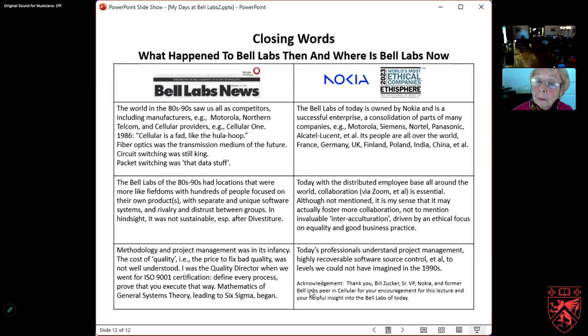Okay, wrapping up, here's where we're at. I told you I would tell you how Bell Labs was and is then and now. Then, Bell Labs, 1998, if you can see the date on here. The world in the 90s, with all competitors, manufacturers, everybody was going it alone, fighting everybody else. Cellular was a fad. It wasn't going to work. It was like the hula hoop. Fiber optics was king. Circuit switching was king. Packet switching was that data stuff.